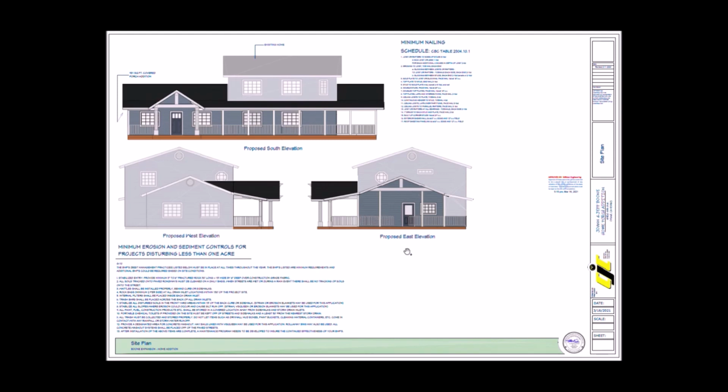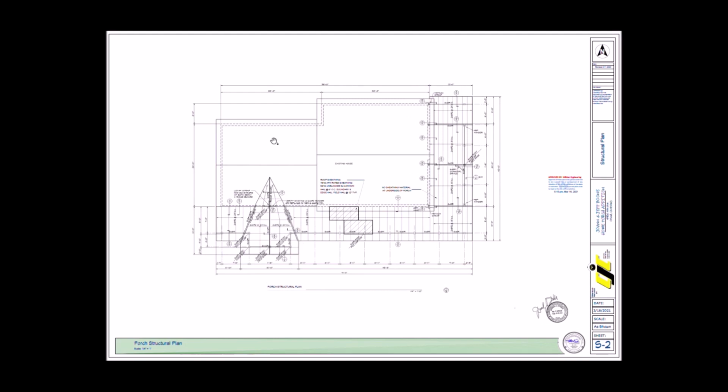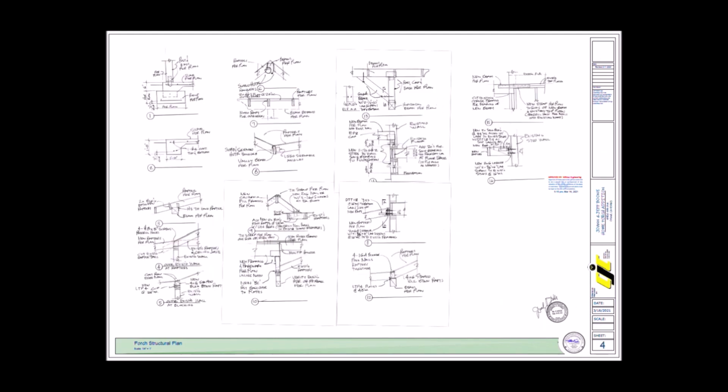Here's our backside. So we have our east elevation, west elevation, and south elevation. As we had mentioned, these plans had to be engineered, so here's all the engineering details with our engineering stamp, and here is all his cross-section drawings that we'll have to comply with.